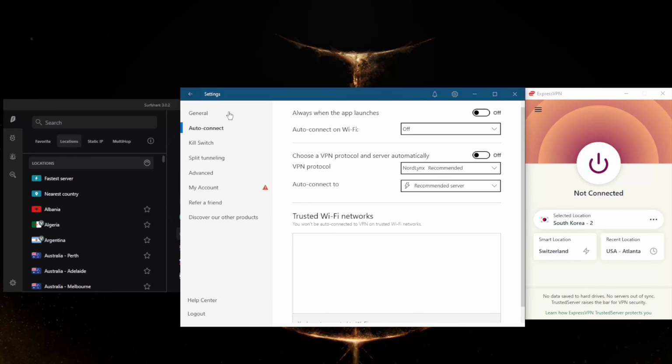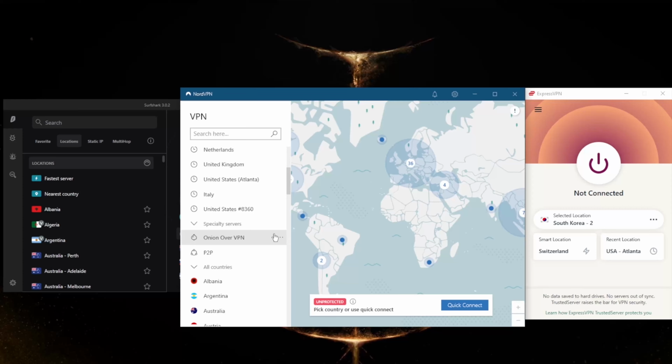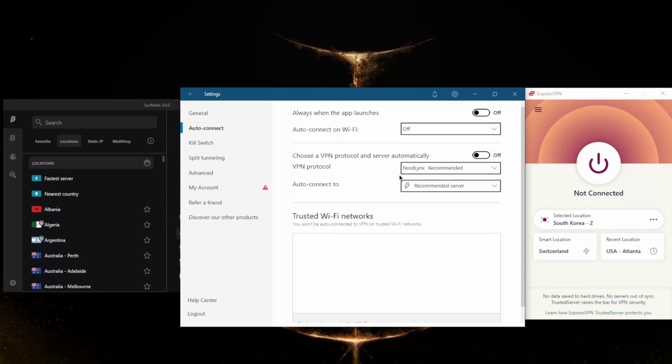Keep in mind, when you switch to NordLynx, you will lose access to double VPN and dedicated IP. And unless you need these specific specialty servers, I would just recommend that you stick to NordLynx, which is a very quick protocol. In fact, so quick that you don't want to use anything else.